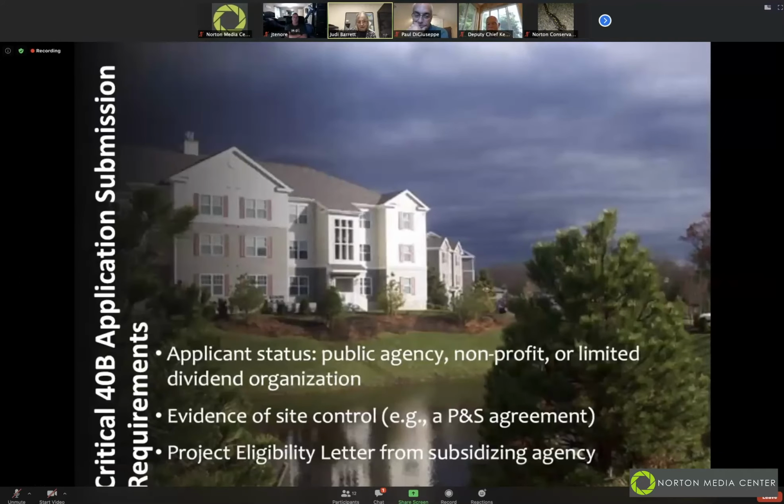When the applicant comes to you, there are certain things that applicant must demonstrate. So needless to say, when I start getting into your applications for these projects, these are things I'm going to be looking for. First of all, is it a nonprofit, a public agency, or a limited dividend organization? Most comprehensive permits today are limited dividend organizations, which means, as you probably know, it's a for-profit developer who agrees, in exchange for the ability to build higher density housing, that they will limit their profit. That's what a limited dividend organization is, and most of these projects come through that way.